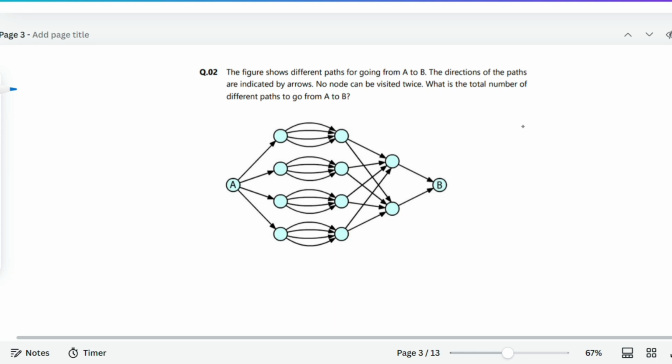No node can be visited twice. What is the total number of different paths to go from A to B? Now you have to understand the question. What is the question saying? You have to go from A to B through different nodes, but you can visit one node once and you can't come back and go again with another node.